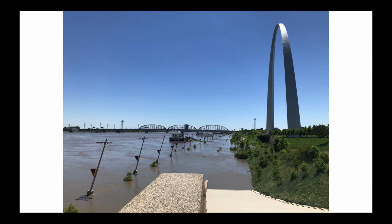There's a road that runs right through here, and you can see that the water has made it, I heard a guy tell me the other day, 2/3 of the way up the steps to the arch when it reached its crest on Sunday. Normally the river is way out here.